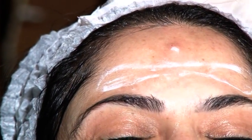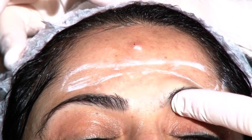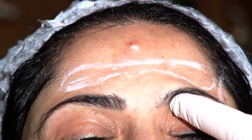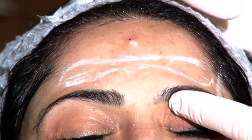Ooh, she's a bit jumpy, huh? Okay, now I know for sure that she will need a supraorbital nerve block because otherwise it will look like she's going to suffer. So I will numb your forehead, okay? Don't worry, you're not going to experience pain.